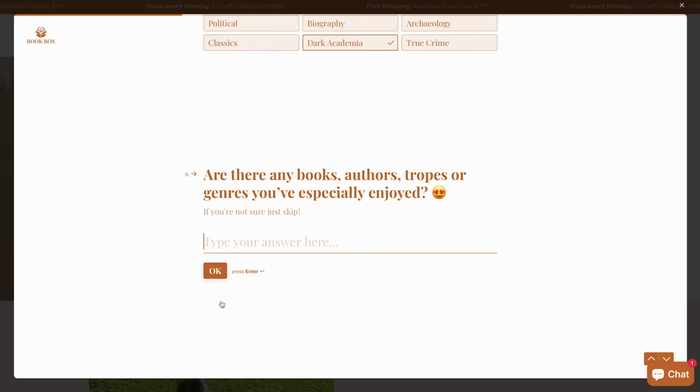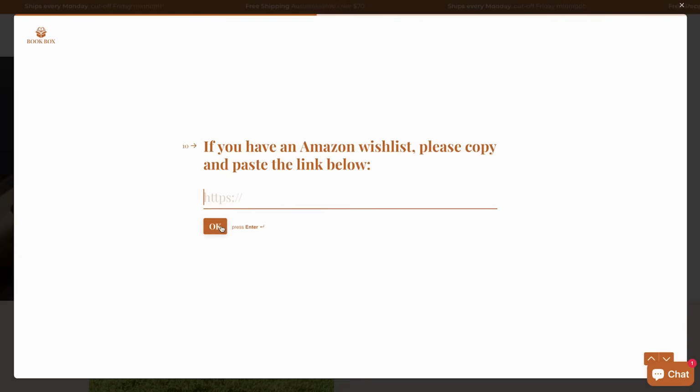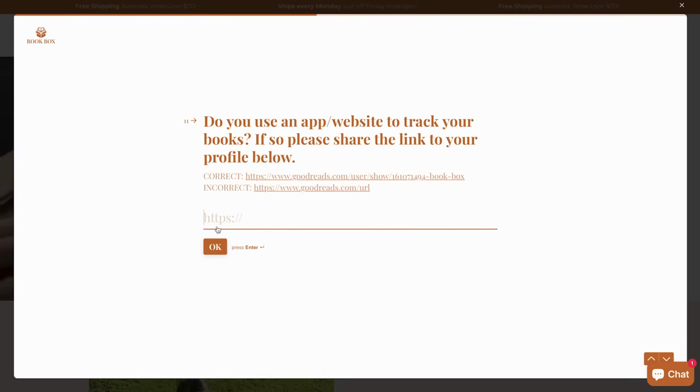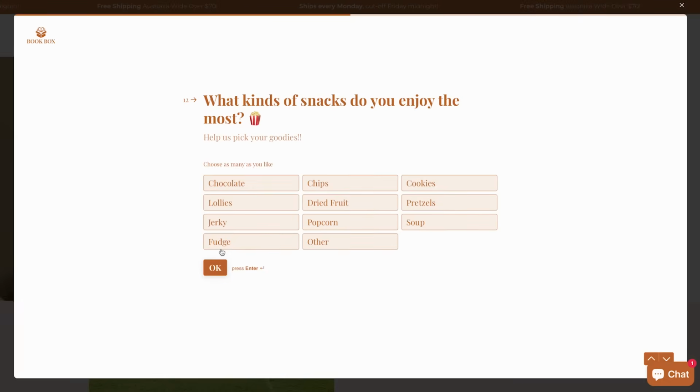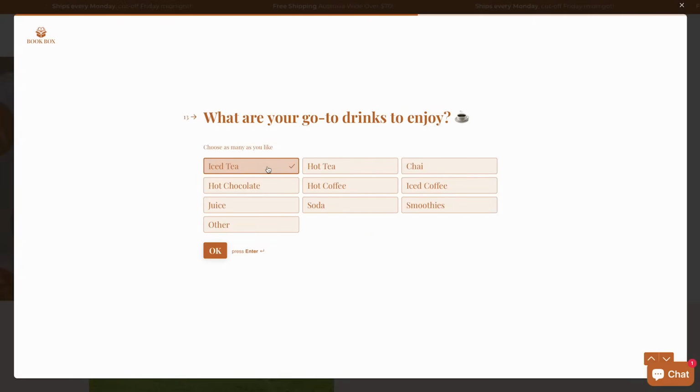You can also indicate authors, topics, tropes, and triggers that you prefer to avoid, and include your Amazon wishlist and links to any book tracking services that you use like Goodreads and Storygraph and Fable, so that they can see what you've enjoyed in the past and also which books you've already read, so that when the curating fairies are curating your book package, they're not giving you something you already have.